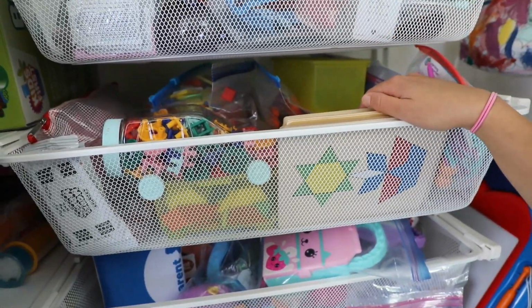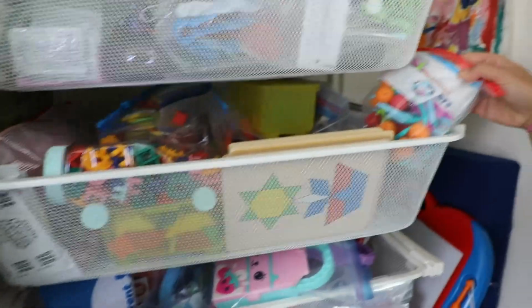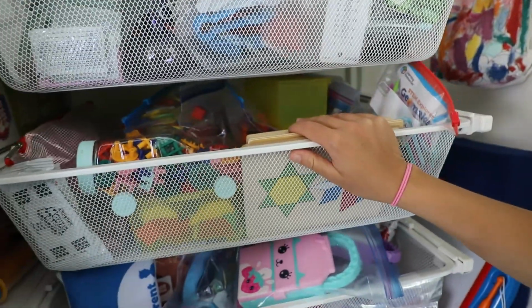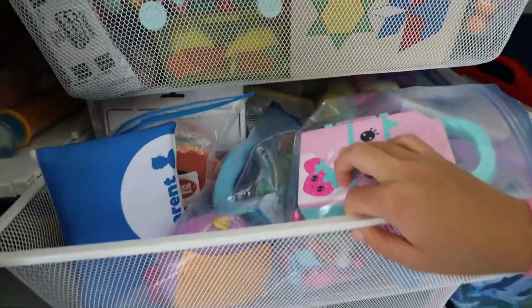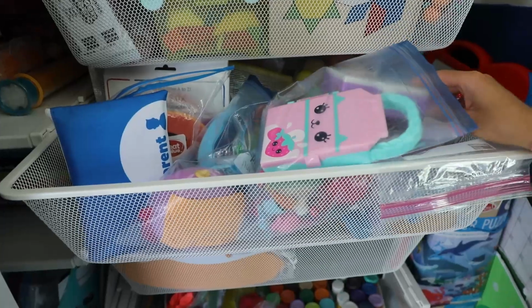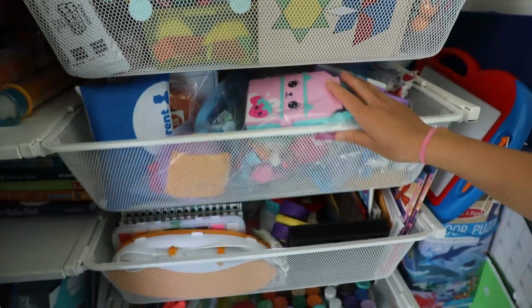This is where our tangrams are, our geo makers are, plus pluses are in here. This one's where my daughter keeps her little toys. She likes to play with Polly Pockets, and this is where their home is at.